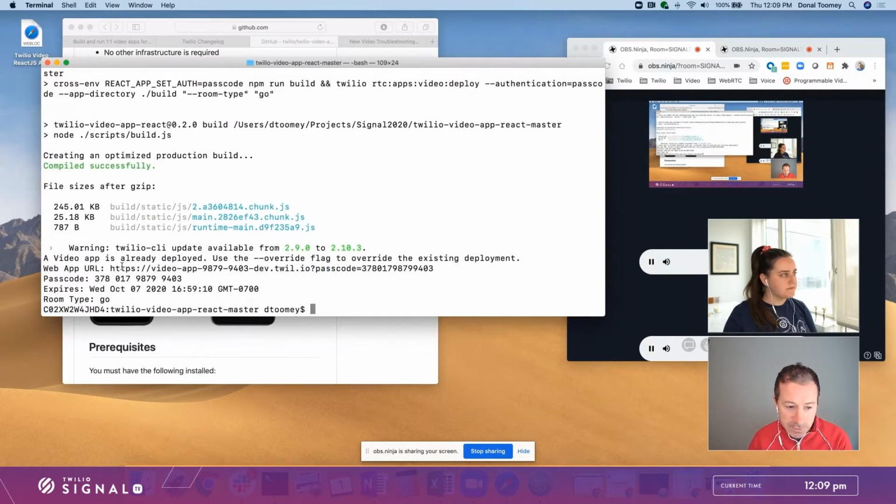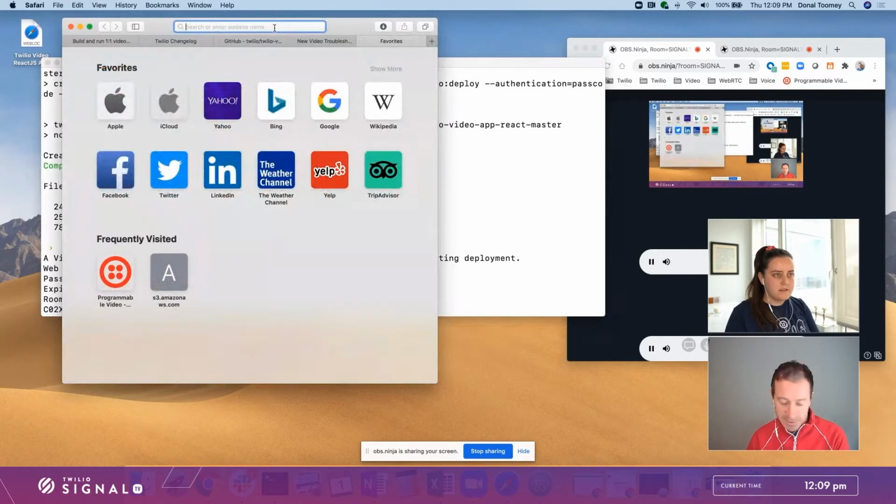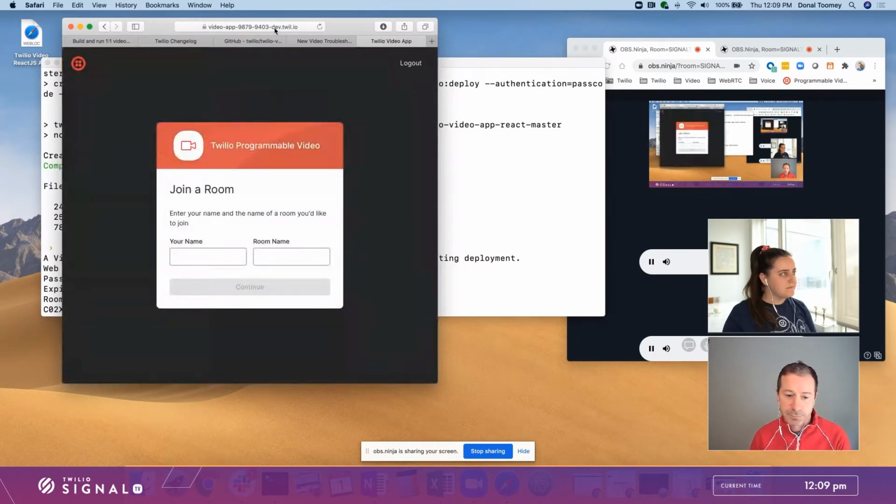Okay, so it's done all the magic, and it's given me a URL here. I was going to paste this in my browser, and Kelly, I gave you one as well. Hopefully you can join me. There are a few things I want to point out. First, let's enter my name. We set the room type to signal, all lowercase. Okay, so it's going to join the room.